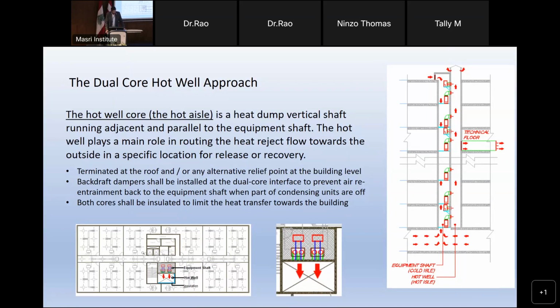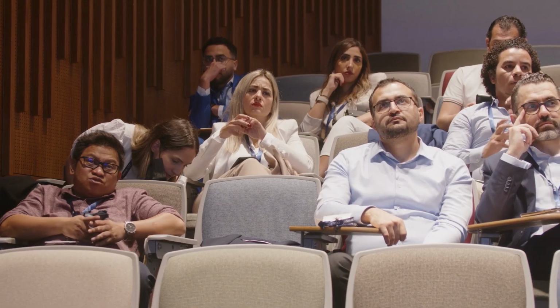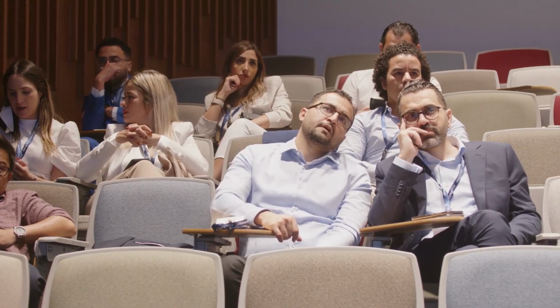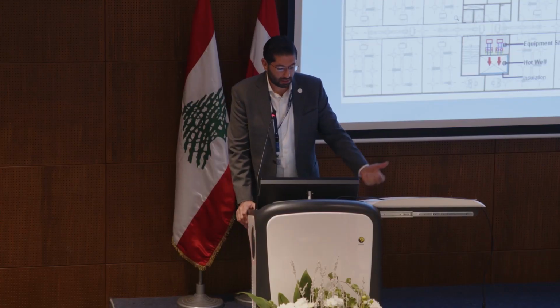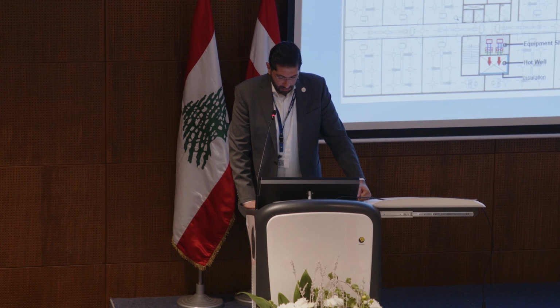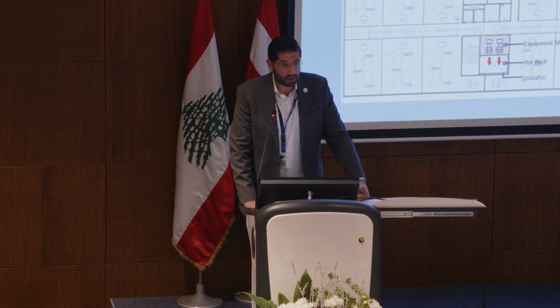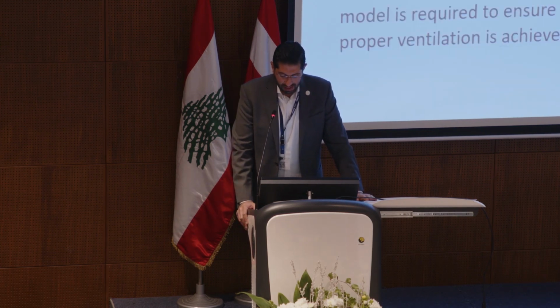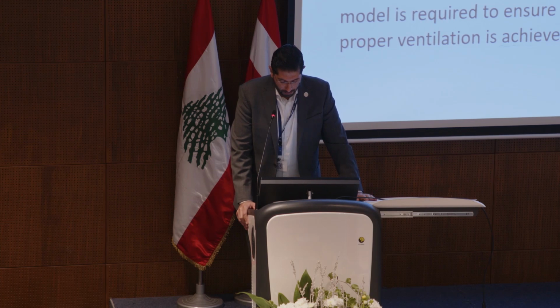We also need, in this approach, to use backdraft dampers on each termination to prevent re-entrainment of the air towards the other condensing units. And we need to insulate both shafts to prevent heat gain back to the building. These were my first approach, but we found some extra three bonus points, or building synergies, out of this.